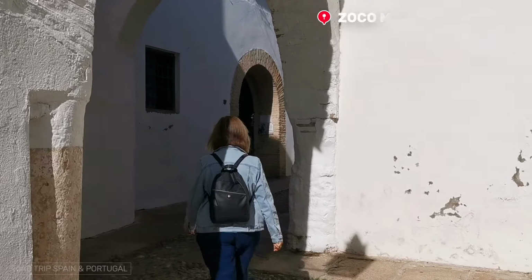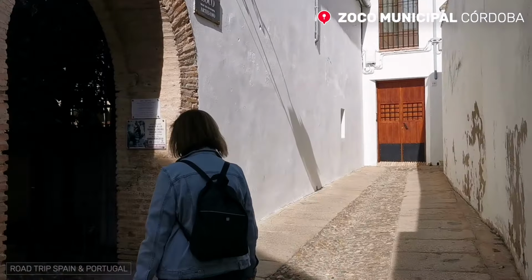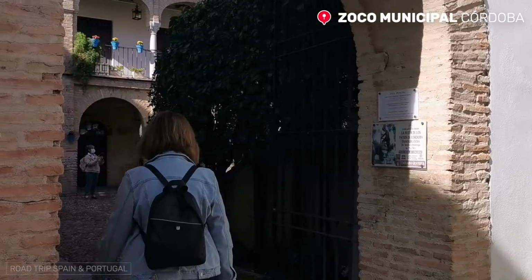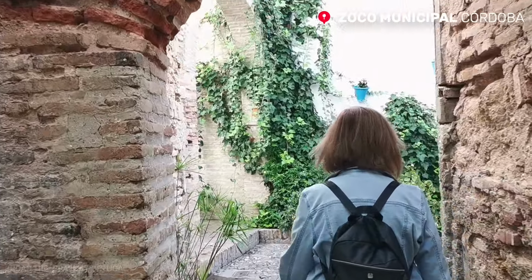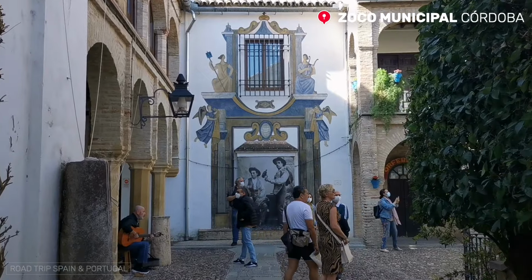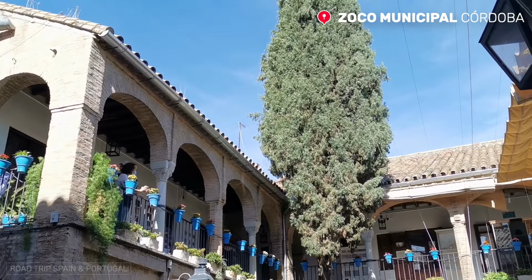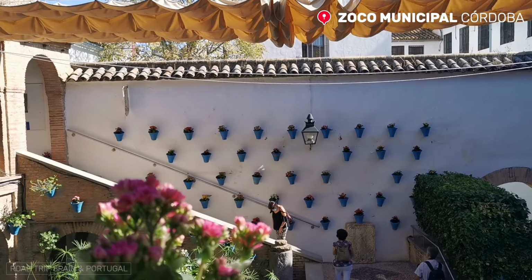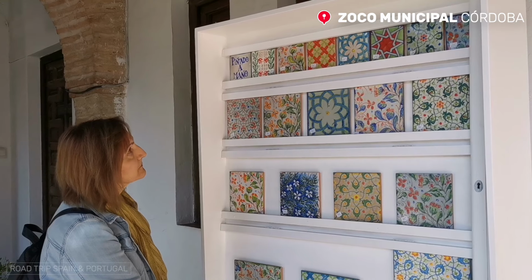Right next to the synagogue, you will find the Zoco Municipal de Artesanía, an arts and crafts market, Cordoba City Hall set up for the local craftsmen and women. The Zoco contains a beautiful arched courtyard, a fine example of the courtyard tradition we mentioned earlier. In the different rooms around the courtyard, you will find the studios where artists work materials such as leather, ceramics, silver, or wood.